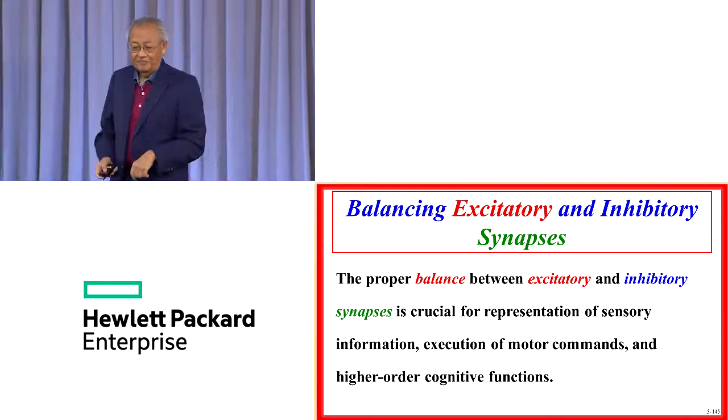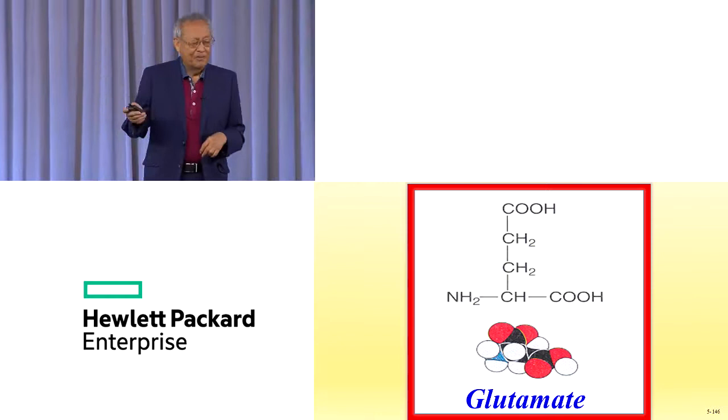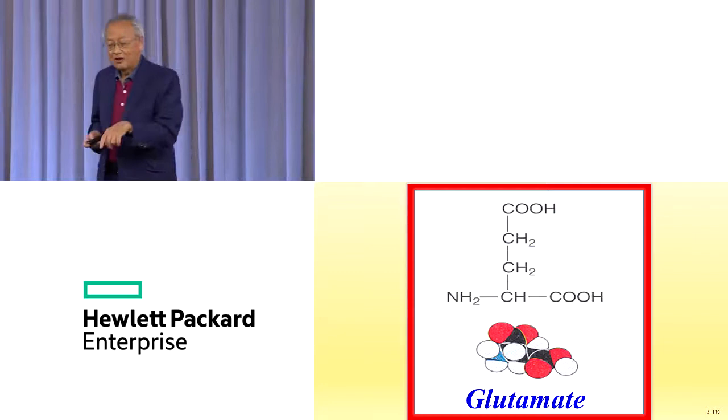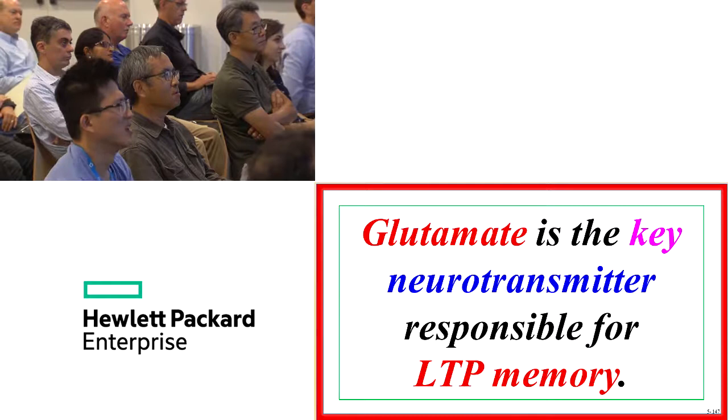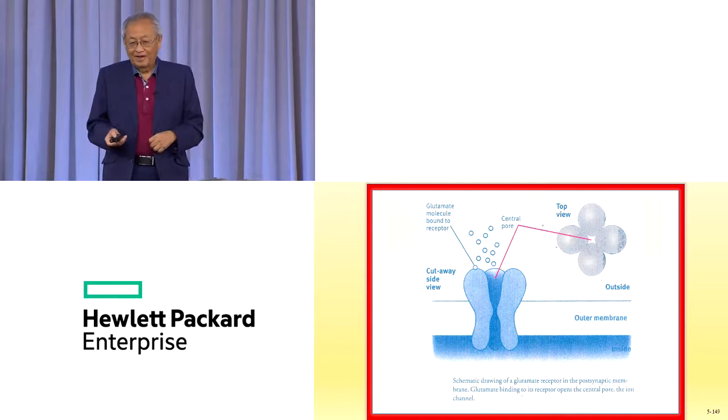Okay, the most important of the family of neurotransmitters is called glutamate, and that's the chemical symbol. Those of you who didn't know about glutamate have certainly come across it, because anyone who went to a Chinese restaurant and tasted good Chinese food, where they use monosodium glutamate, that's glutamate, okay? So at least you have experience of what that is. Glutamate is the key neurotransmitter. It's excitatory, okay? That's why it makes you taste better. You know, it's responsible for the LTP memory, okay? Let me go forward. Essentially, it binds to a receptor and then opens up for ions to go through.